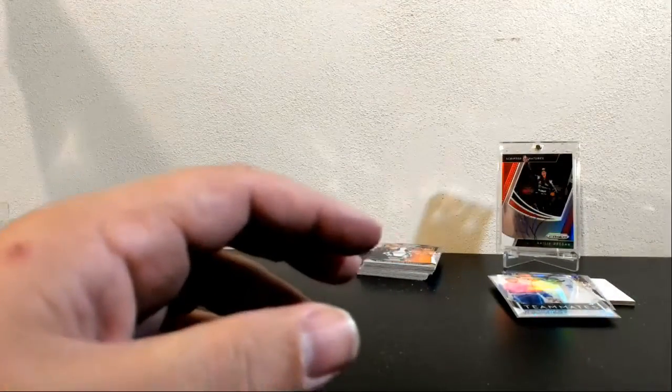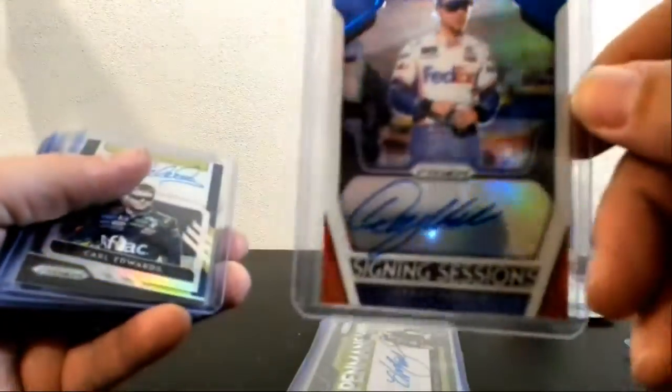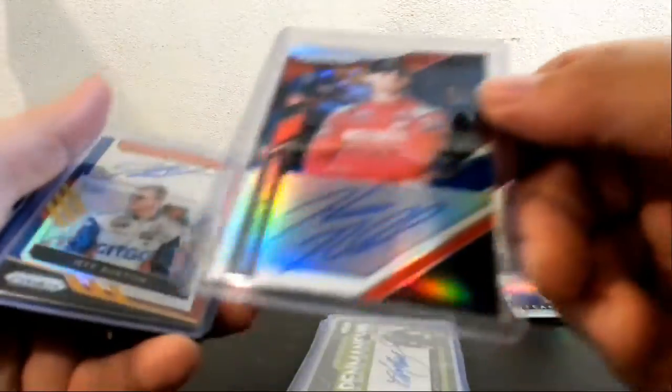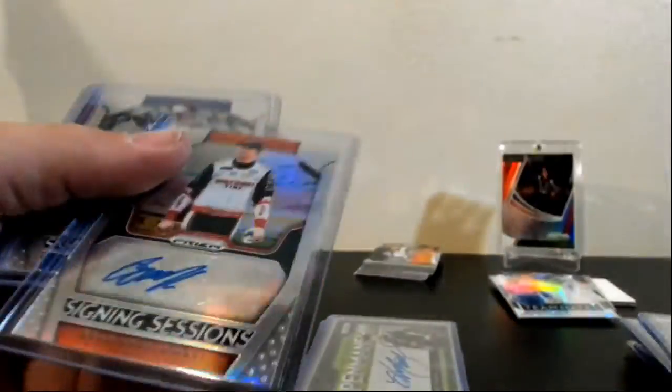So, all right. Well, we'll do a little quick recap here before we do a few randoms. Everybody's favorite, 250 points. Christopher Bell out of 24. Anthony Alfredo. Corey LaJoy out of 75, I believe it was. Denny Hamlin. Carl Edwards out of 5. Michael Annette. Truex out of 99. Greg Galding. Marcos Ambrose out of 10. Harrison Rhodes. Jeff Burton out of 24, I believe. 4 of 24. DeBenedetto insert out of 5.